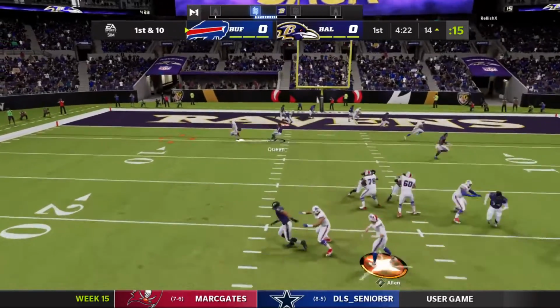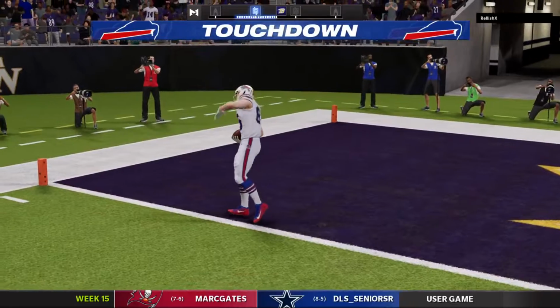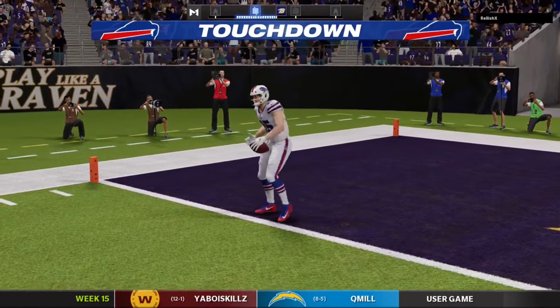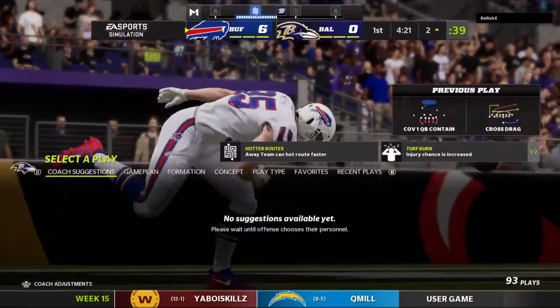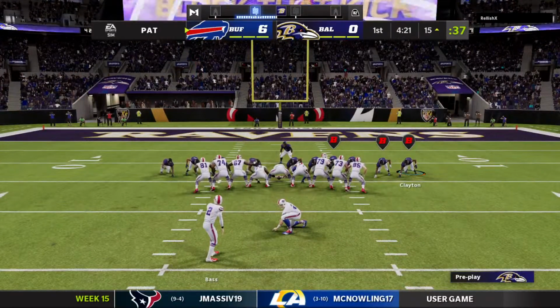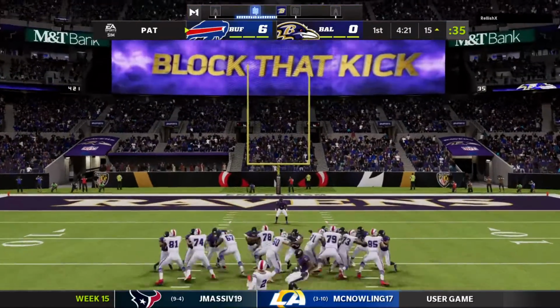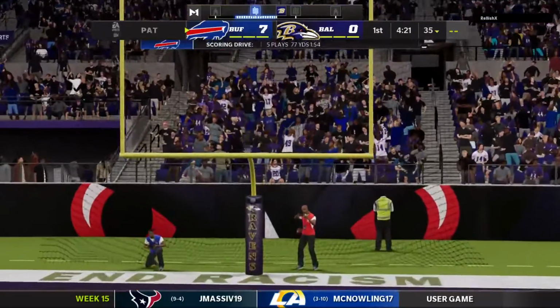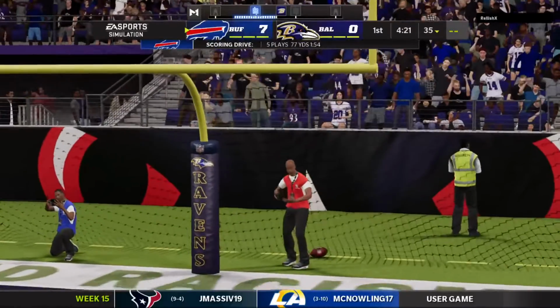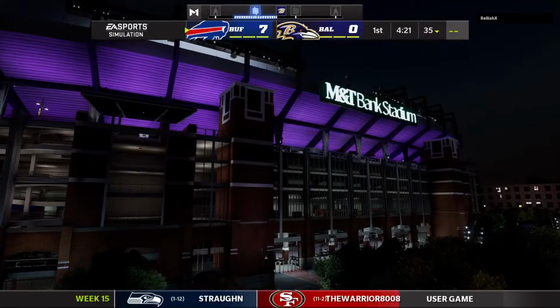Operating from the red zone now. Allen completes it out left to Waring. Touchdown! Kahale Waring, his 4th touchdown on the year. And the Bills are on the board first on the road here in Baltimore. An extra point by Bass, up and good. And it's now a 7-0 game. Ravens nothing.